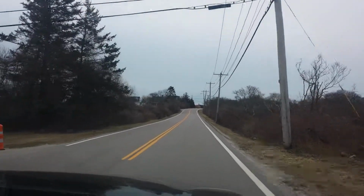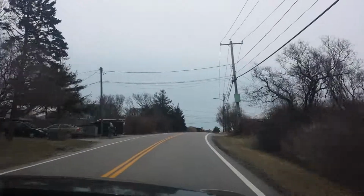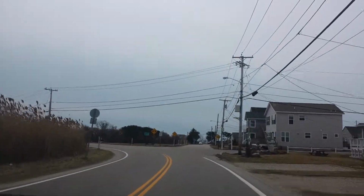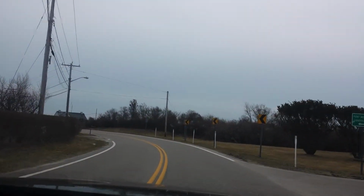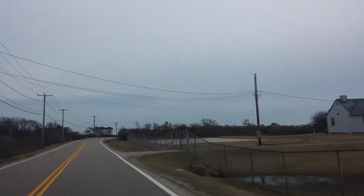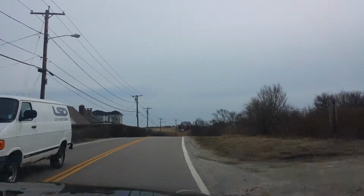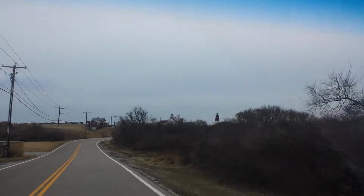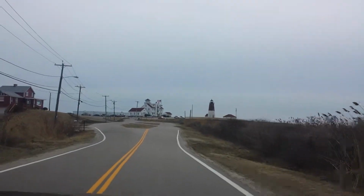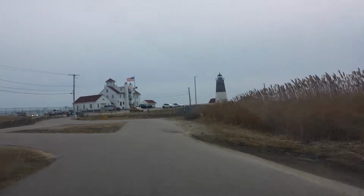There's a couple of state parks up here. We'll bring you down to the point. Around this corner, you're gonna see the lighthouse. This is Coast Guard Station Point Judith, or better known as the Point Judith Lighthouse, or Land's End. You can't go any farther south in Rhode Island.